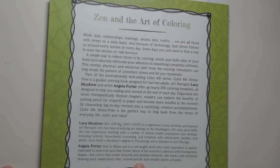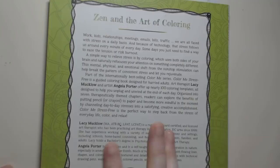On the back is a summary of the info that we looked over in the book, and then talks about, again, Lacey Mucklow and Angela Porter.